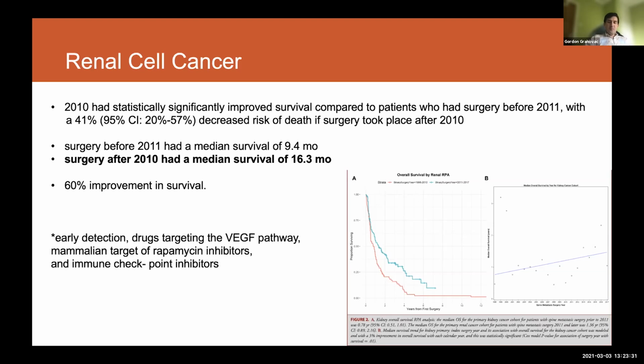The reasons for patients with renal cell cancer are early detection, and also the smart drugs targeting VEGF pathways, rapamycin inhibitors, and immune checkpoint inhibitors. So patients with renal cell cancer in the last, I would say, decade are living significantly longer.